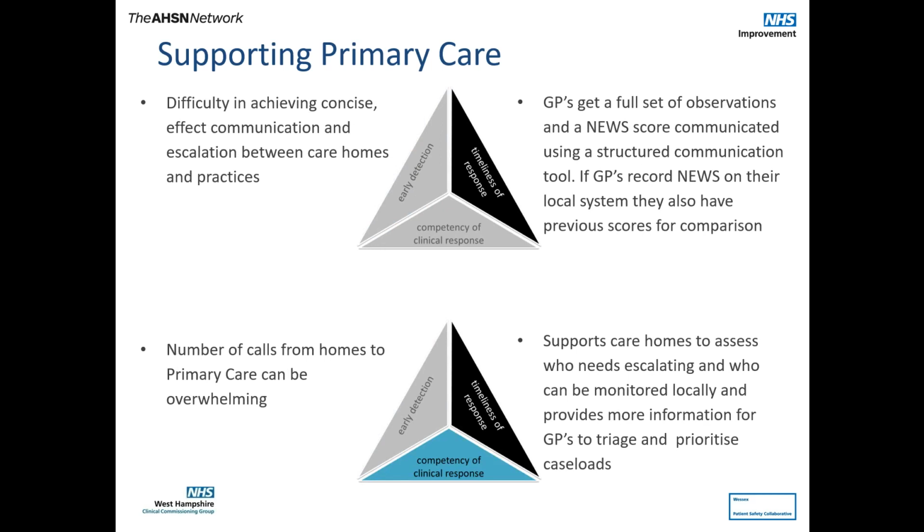It's often difficult to achieve concise and effective communication between care homes and GP practices. Because using RESTORE2 gives a full set of observations, a NEWS, and it's communicated using a structured communication tool, GPs should have all the information they need to support their clinical decision making.